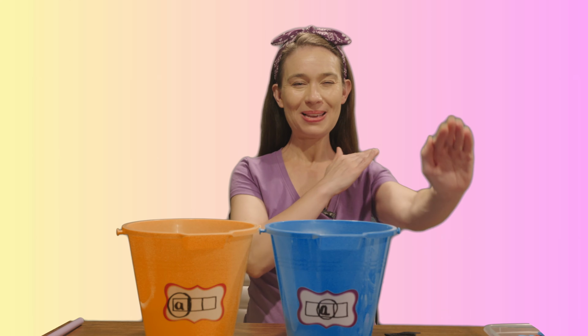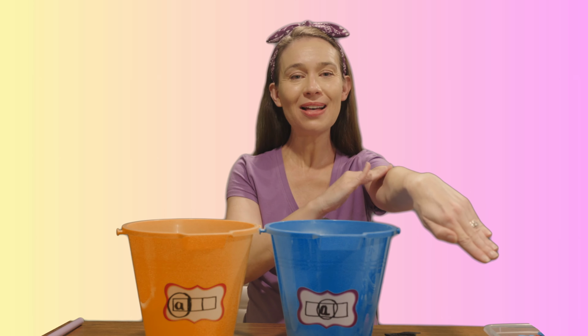I brought along some magic miniatures, and some of my magic miniatures have an A at the beginning of the word, and some of my magic miniatures have an A in the middle of the word.